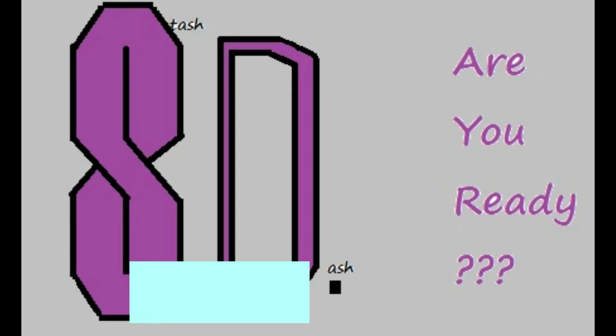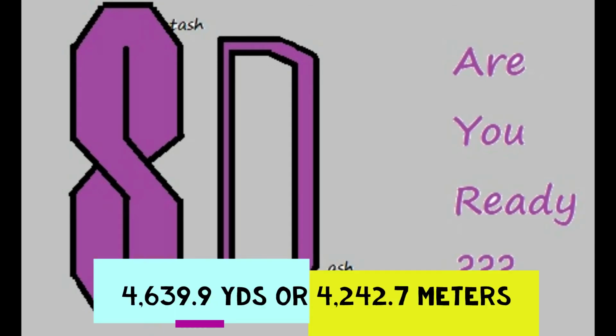All right, well, what that makes it is that for Stash Dash, I have now a total of 4,639.9 yards, which translates to about 4,242.7 meters. So yay! Oh goodness. So for the first week, that's not bad at all. With that in mind, I'm going to go ahead and move on to the next segment.